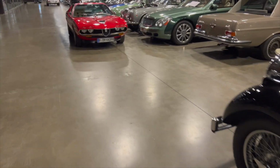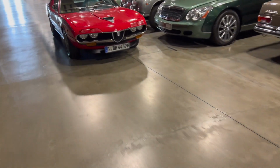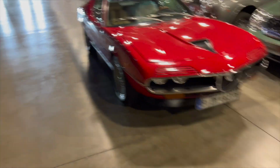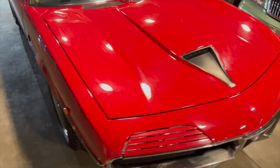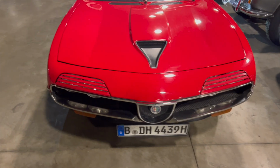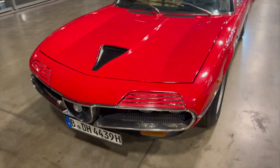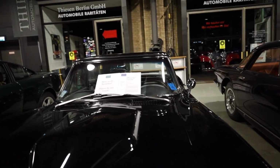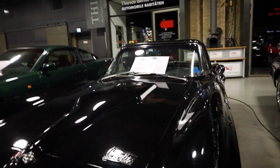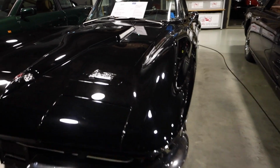Oh my goodness. All right, here we might have one of my favorite cars. I love this car. I know I've said that a lot. And now there's an X5 driving around, but got an absolutely beautiful Alfa Romeo over here. I love this car. And now we see a Corvette C2, a 1966 version, the black car with the chrome emblems and everything. Super nice.